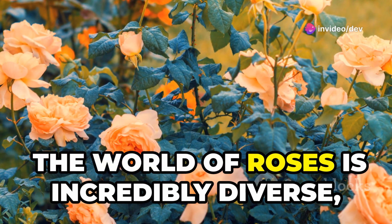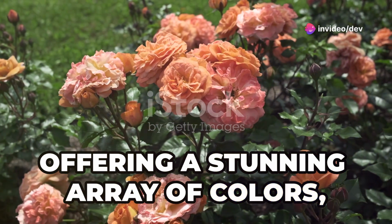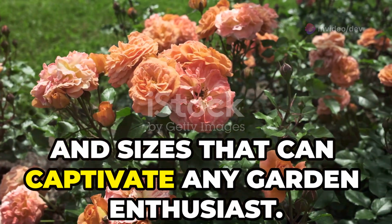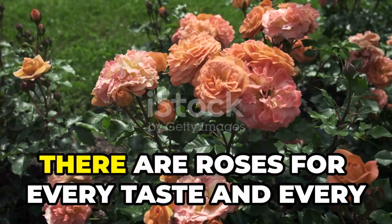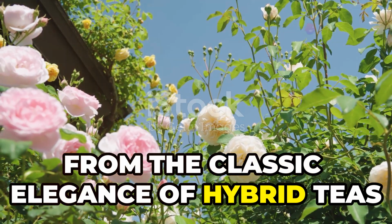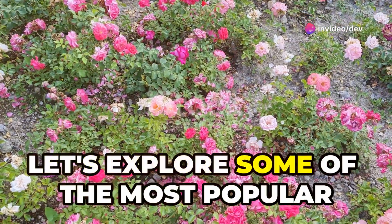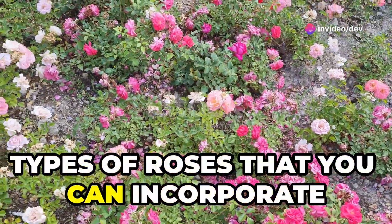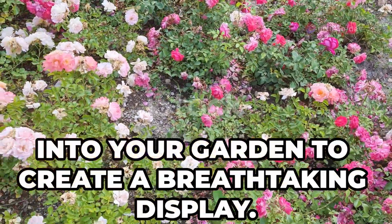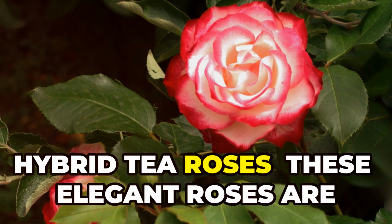The world of roses is incredibly diverse, offering a stunning array of colors, shapes, and sizes that can captivate any garden enthusiast. There are roses for every taste and every garden style, from the classic elegance of hybrid teas to the vibrant clusters of floribundas. Let's explore some of the most popular types of roses that you can incorporate into your garden to create a breathtaking display. Hybrid tea roses.